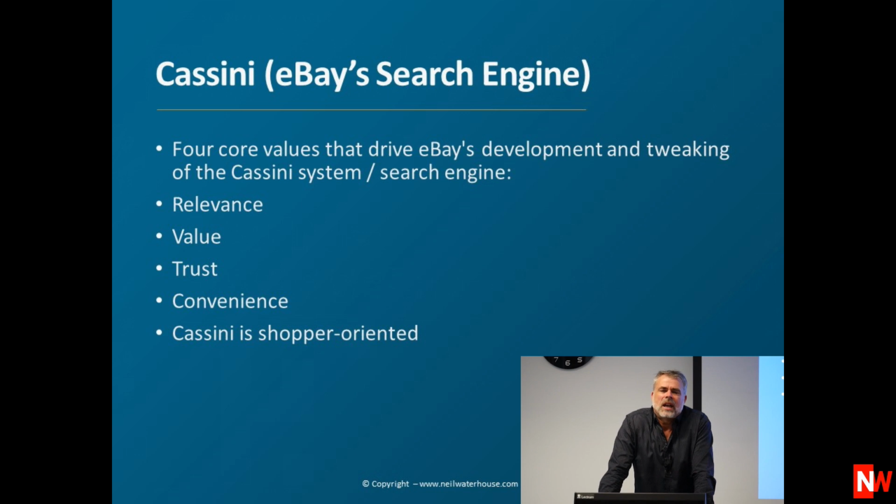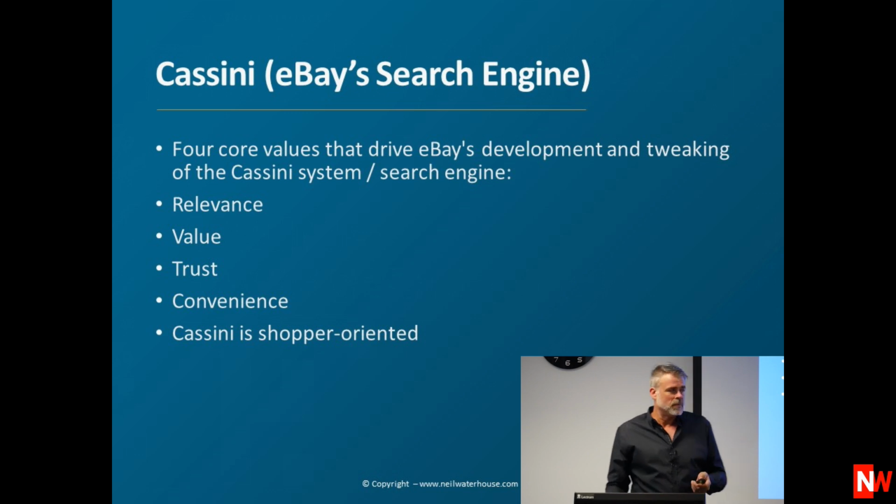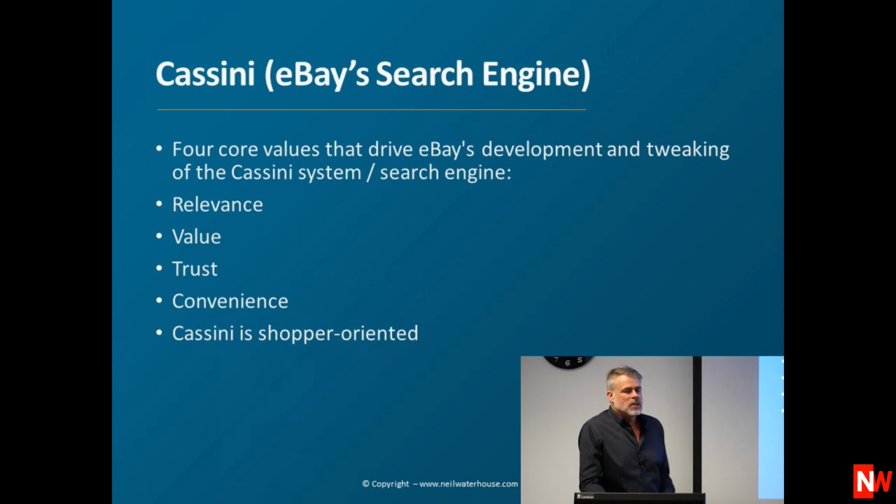Convenience. Where are you located? If someone wants to buy something in, say, Melbourne, and you've got your item listed in Melbourne, and your competitor's got theirs listed in Italy, obviously your listing is going to appear way over theirs, because eBay wants to get it to the buyer as quick as possible. So convenience. Are you offering express as well as just a standard shipping option? Do you have 1-day handling time, 2-day handling time, 3-day handling time? eBay's looking at all these factors because they want to get the item to the customer as quickly as possible. So it's weighing up all these factors to show which item goes higher than the others. So Cassini is shopper orientated.